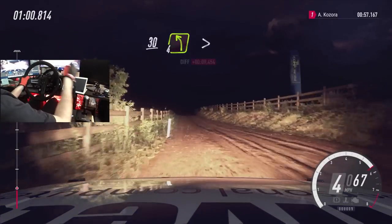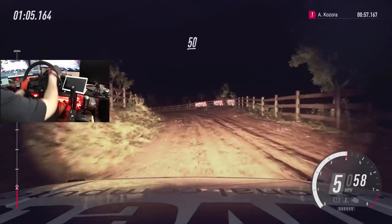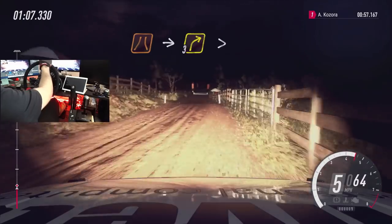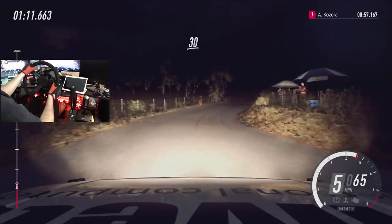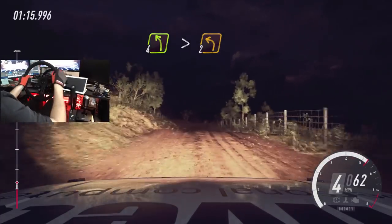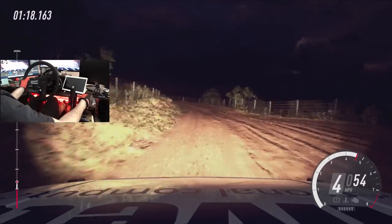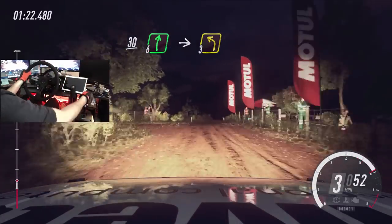We are definitely a lot slower than the fastest time on here. But my car is not tuned. It's a basic stock car. So I feel like the guys that are running these higher times are probably tuned cars. Into four left long, tightens. I'm trying not to die. I just want to finish. That's all I want to do. 30. Six right. Into three left long.